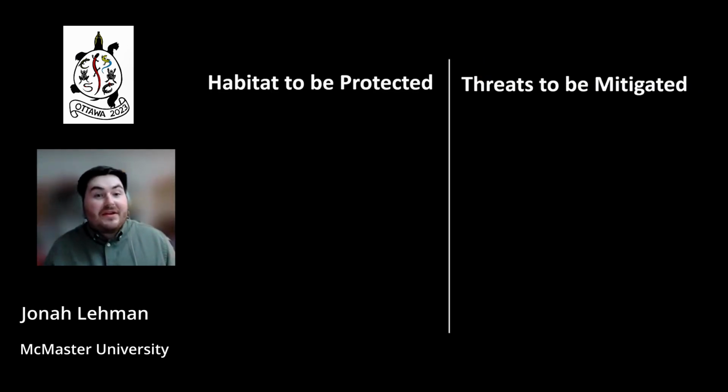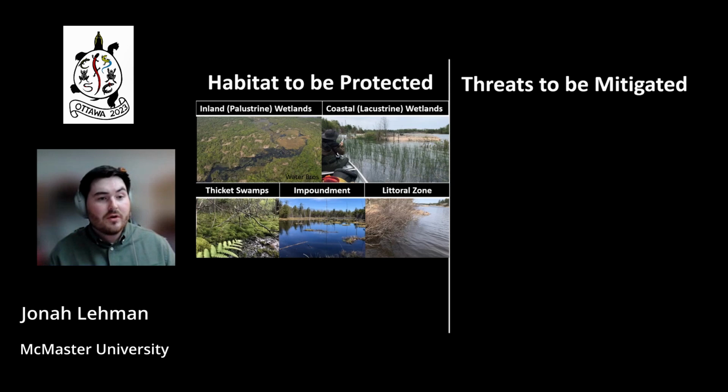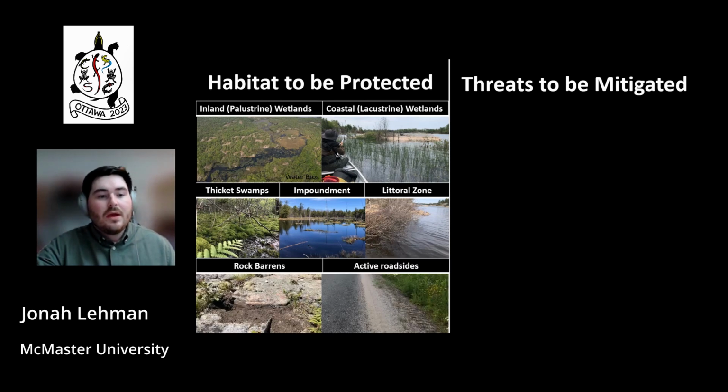So at the end of our presentation, we really wanted to outline the habitat that needs to be protected along the coast of eastern Georgian Bay, as well as the threats that need to be mitigated. Firstly, inland palustrine wetlands and coastal lacustrine wetlands need to be protected. Blanding turtles use them extremely heavily. And in terms of movement corridors, thicket swamps, beaver impoundments, and the littoral zone also need to be looked into for protections as well. They really rely on these for travel.